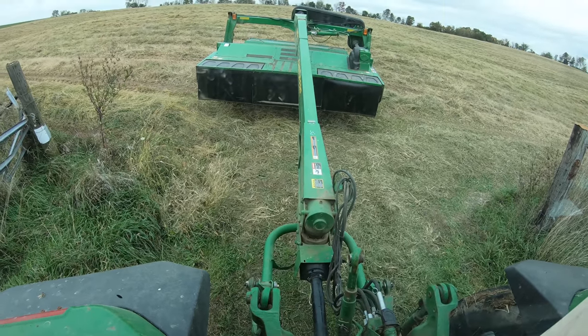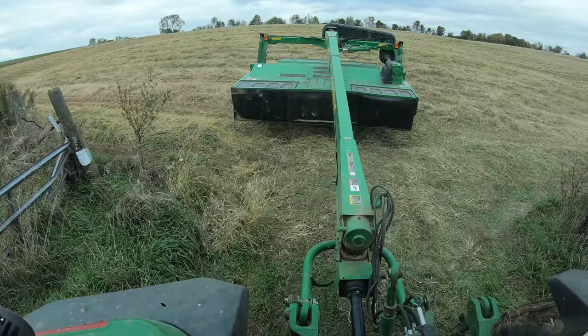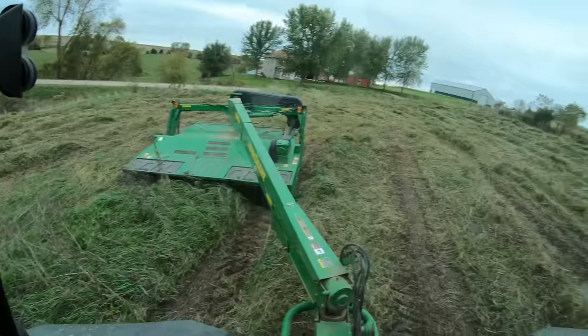See this? This is what I'm talking about. The slip clutch is not catching. We gotta do this last pass at half a mile an hour, but we're gonna do it.